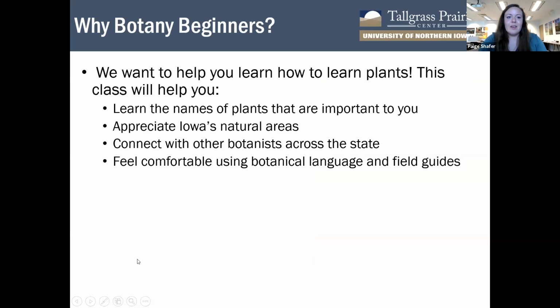So why Botany Beginners? This class was in response to the COVID-19 pandemic. Typically at the Tallgrass Prairie Center, we host a course or a training called Botany Boot Camp, where we train our summer AmeriCorps members as well as our student research technicians in how to identify plants. It's typically a very intense boot camp-like situation. With social distancing practices put in place, we weren't able to host it this year. So my team and I got together and we said, how can we best serve our friends and other people who just want to learn more about plants? And we came up with Botany Beginners.